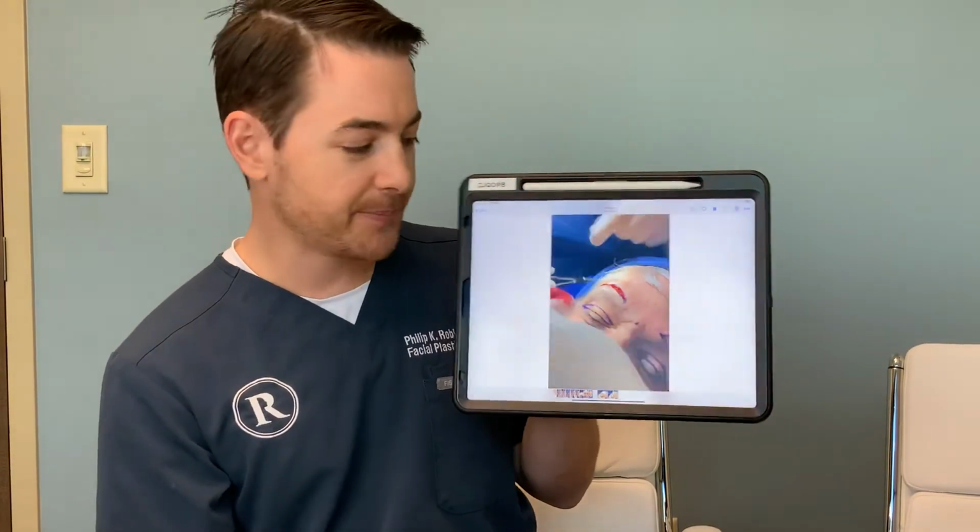So that's a little bit about brow lifting. The long-term results are outstanding. You will always look better than your previous self if you get a brow lift. And as far as recovery immediately goes, it's several days, all the way up to about 7 to 10 days, depending on how it's done.